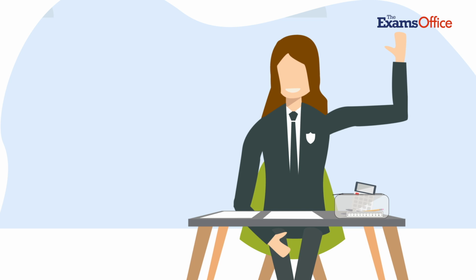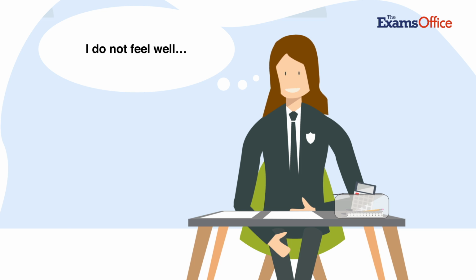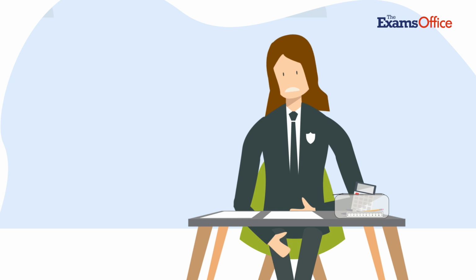Put up your hand during the exam if you have a problem and are in doubt about what you should do, you do not feel well, or you need more paper. You must not ask for, and will not be given, any explanation of the questions.